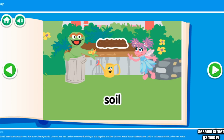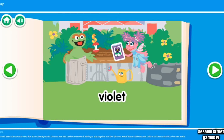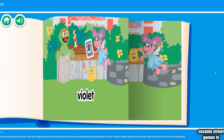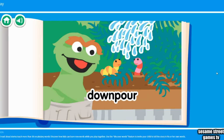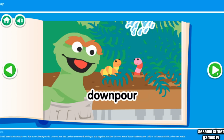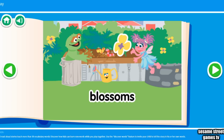Soil. Soil is the top layer of the earth, where plants grow. Rake. A rake is a garden tool that moves leaves and makes soil smooth. Violet. Violets are small plants with purple flowers. Fern. A fern is a plant with large leaves and no flowers. Downpour. A downpour is heavy rainfall. Blossoms. Blossoms are the flowers of a plant.